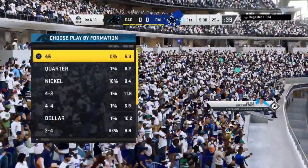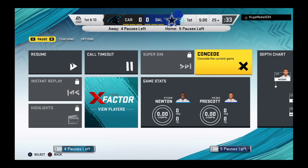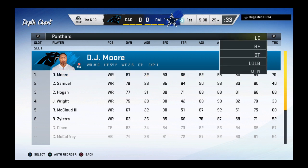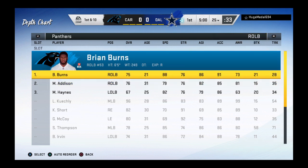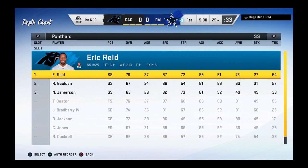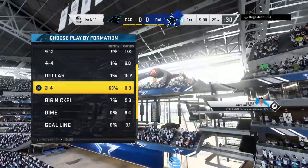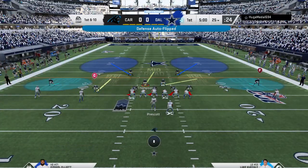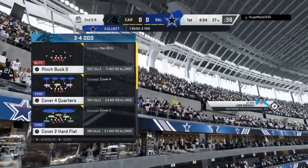Here we go. Check Mike 54. Watch this. Now the first carry for Ezekiel Elliott, and he's upended after a gain of 2 out to the 27.